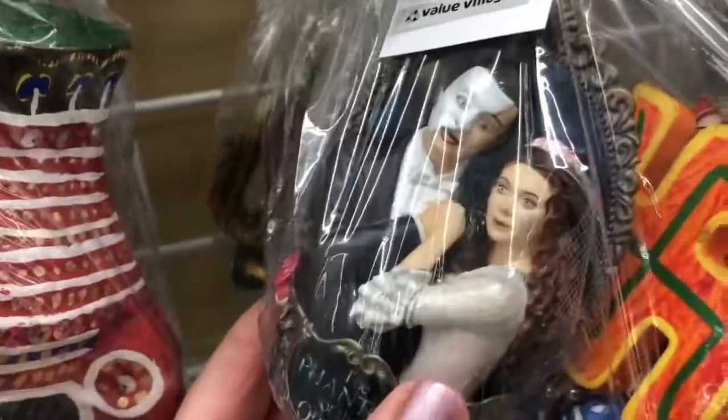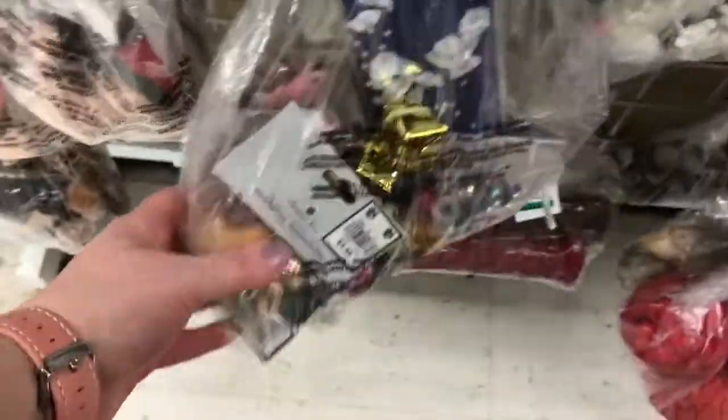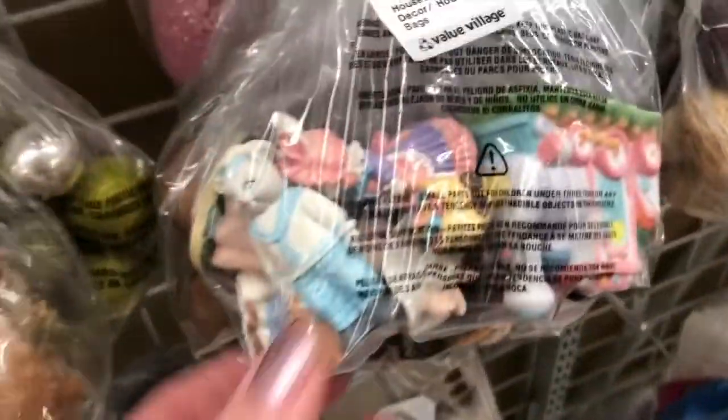And then off to the little bags that they have for the home decor, just to see if there's anything interesting. Sometimes you can find some really cool stuff in there. So I just thought I'd take a, oh, there's Phantom of the Opera. Just thought I'd take a quick peek, see if there was anything good in any of these little baggies. But I didn't really find anything to call home about this time around. Just some random stuff.